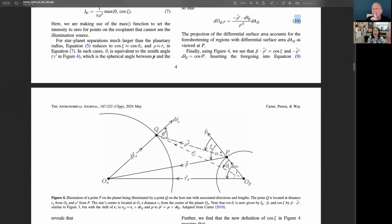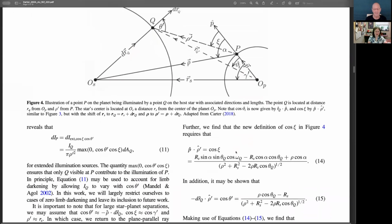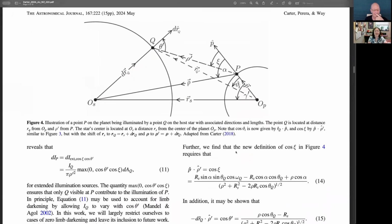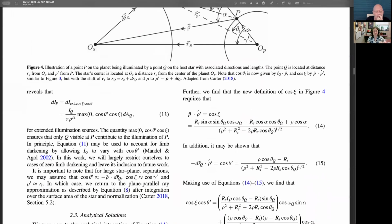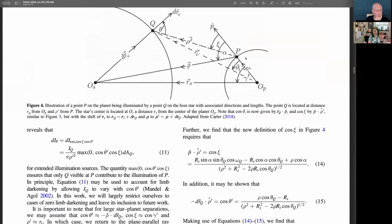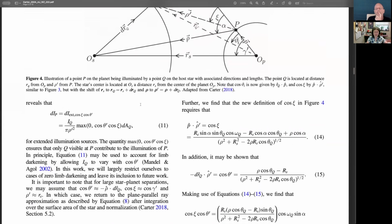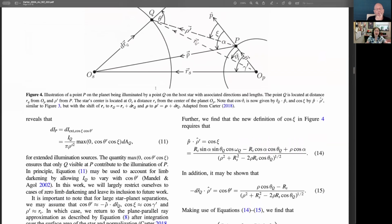Okay. Now we do some geometry. I love geometry. And what geometry are we doing? We want to build up equation 11. So we still have that cosine psi that accounts for the projection of the light coming from Q towards P onto the normal of P. Now we also have this cosine theta prime to account for the foreshortening of our area elements. If we know what IQ is, the intensity coming from point Q, we can add them all up.